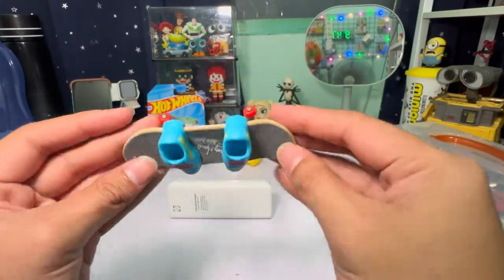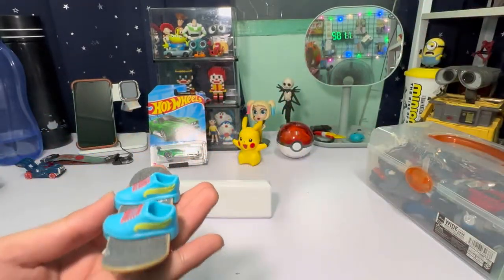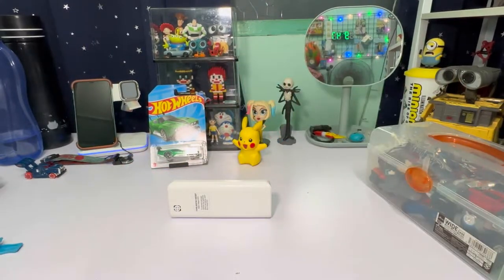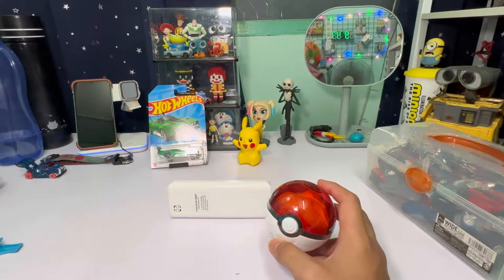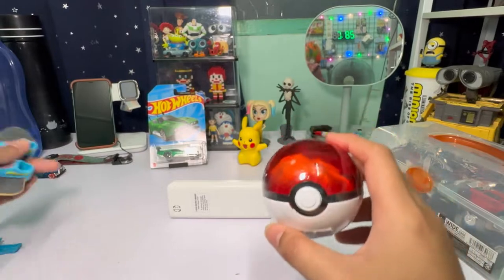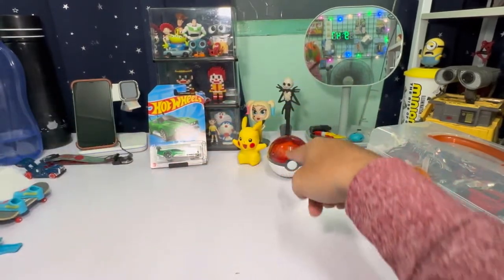So kita boleh move on ke next. Is a Pokemon. Pokemon apa tadi I cakap? Pokemon Cube. Not Cube. It's a Pokemon. Apa-apa je lah Pokemon Cube. Okay. Aku pun dah lupa aku cakap apa tadi. Okay. So, let's move to the Pokemon.